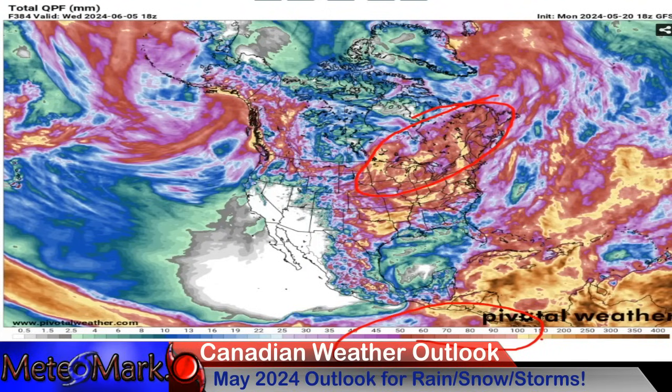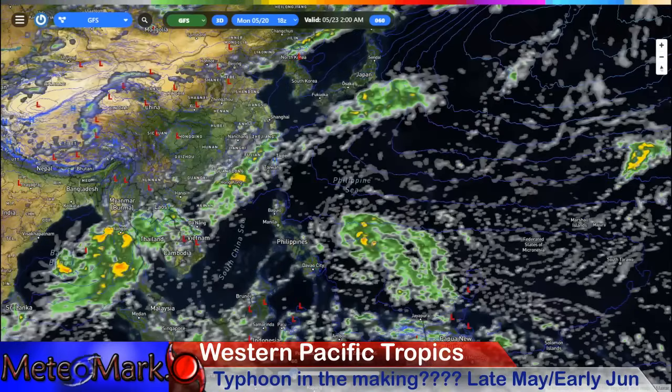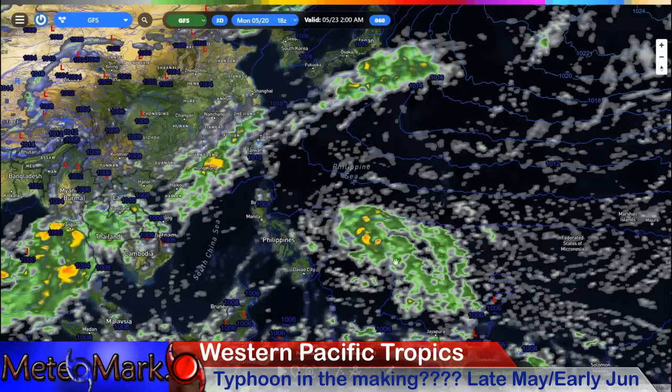That is a solid 2.5 to as much as 5 inches. And look at here on the west coast of Canada as well. Now let's go out here into the Western Pacific. Look at this. So yeah, we got this synoptic flow. Got some cyclone action going on into the Indian Ocean over here, but look at this. Yeah, this is synoptic flow continuing. That's blocking any tropical systems.